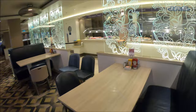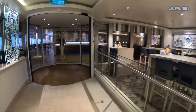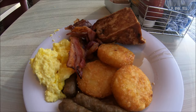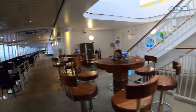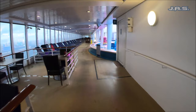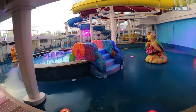The Garden Cafe. I'm just trying to get to the pool, but it seems like it's impossible sometimes. Oh, there it is. Just got a quick lunch, breakfast. Beautiful view. But the search there. Gotta make sure that's there.